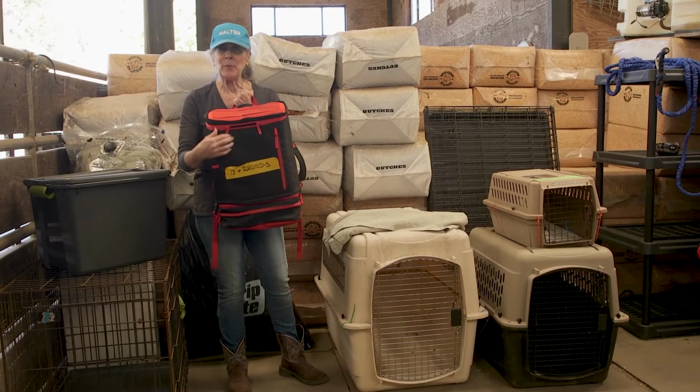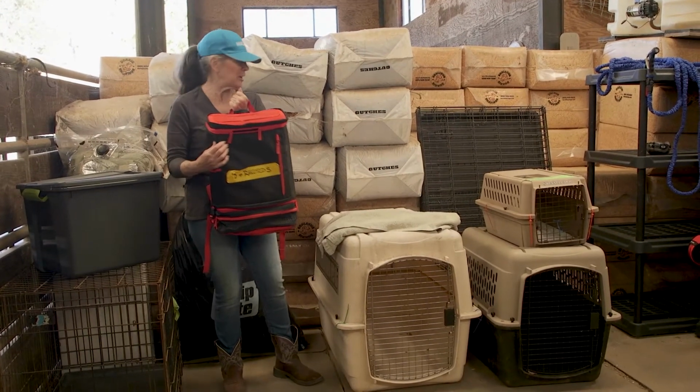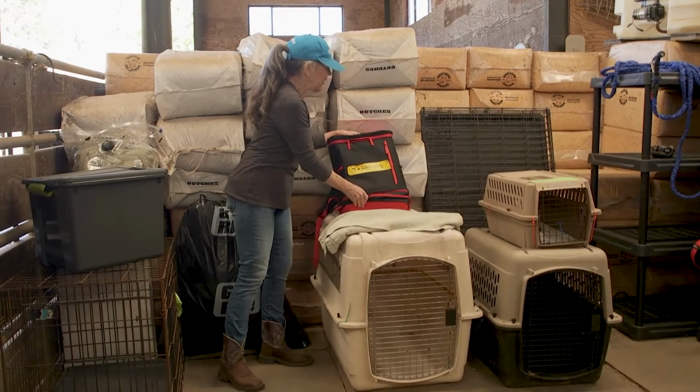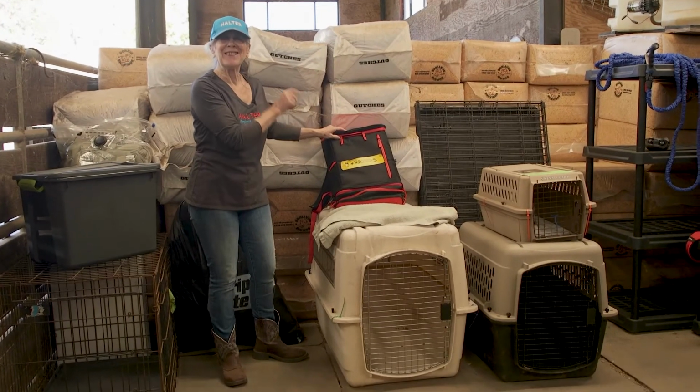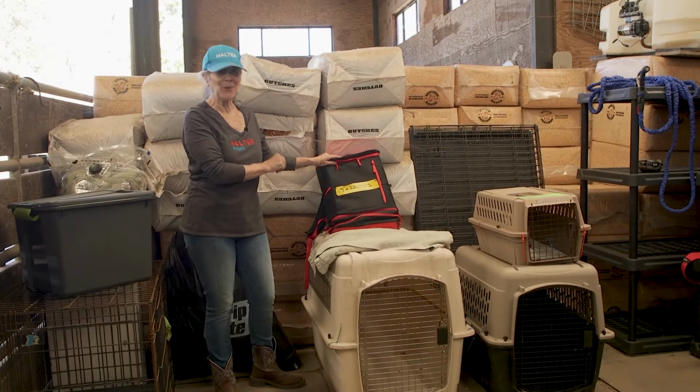It's got all of our pet records. It's got ID in it. It's got a little bit of first aid information. I've got a handbook. If you'd like a list of what's in my pet record bag, write to us or take a look at halterproject.org.